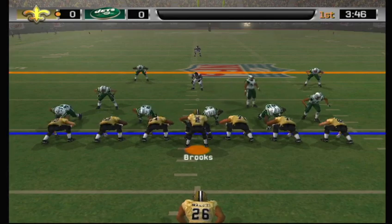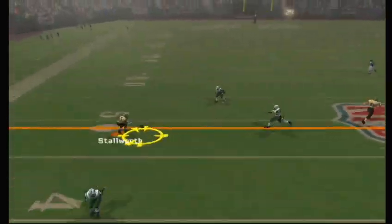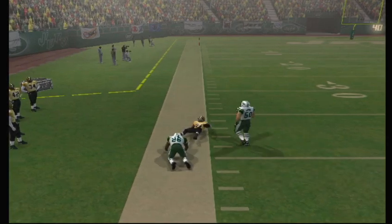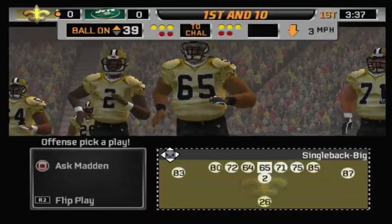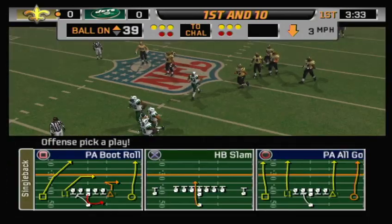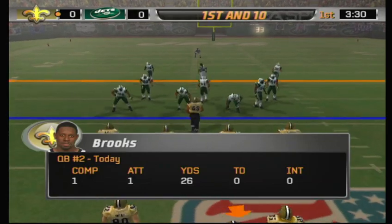Horn lines up on the right side. Dropping back. Closing in. Can't bring him down. Throwing. The 50. Holman makes the tackle. Just a beautiful play call that went a long way. You can say that again. I really like to watch these guys play. Big gainers like that can happen just about any time they drop back to pass.